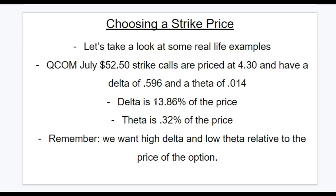Now, the delta is 13.86% of price. That just means that 59.6 is 13% of 430. Theta is 0.32% of price, so that means 0.014 of 430 is 0.32%. So what we want is a high delta and a low theta relative to the price of the option.